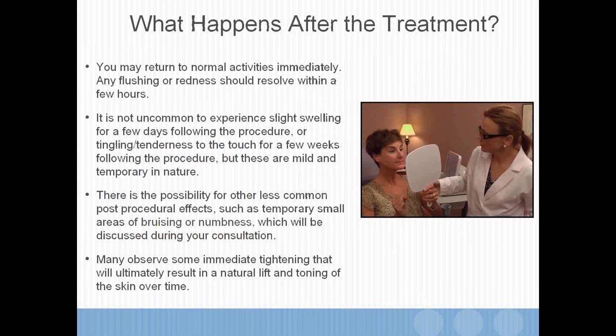After the treatment, you can return to your normal activities right away. There may be some flushing or some redness just from the heat delivered to the skin, but that dissipates very quickly. It's not unusual to have a little swelling for a few days after the procedure, or even a tingling or tenderness to the touch in the areas that are treated. This is very mild and temporary in nature. So there's nothing that I worry about for you when you leave the office. You can do whatever you want. You can go on vacation. There's no problems with the treatment.